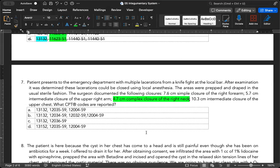Yep. And my first instinct was to look up laceration. Okay. So let's look at laceration. Let's see. I mean, like I said, sometimes there's multiple ways. Sometimes there's only two. Sometimes there's multiple. Let's see. So if you look at laceration, then it tells you to look at the repair and then laceration.